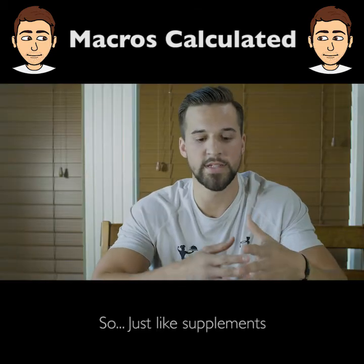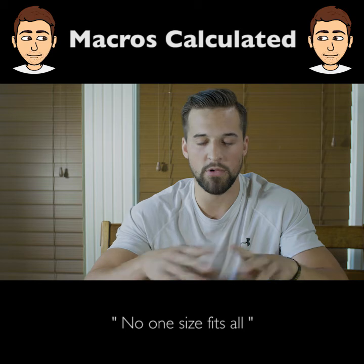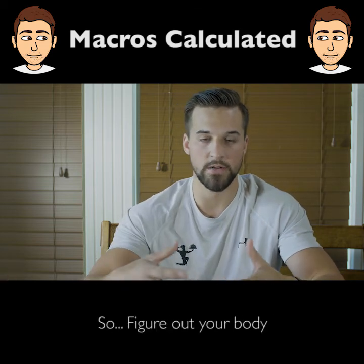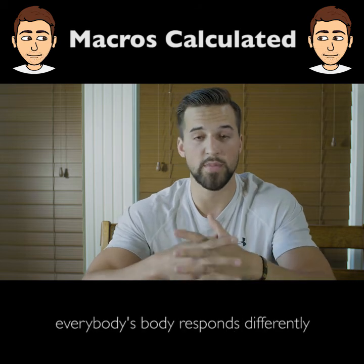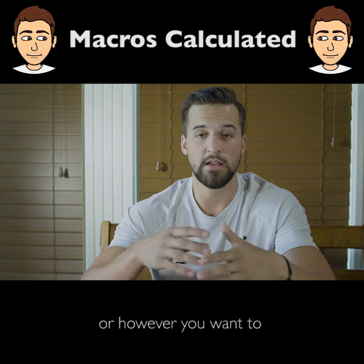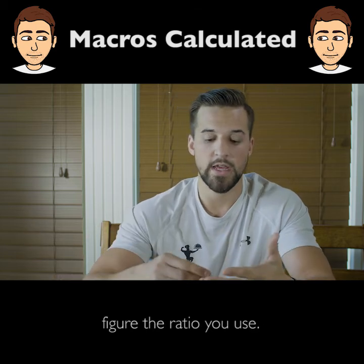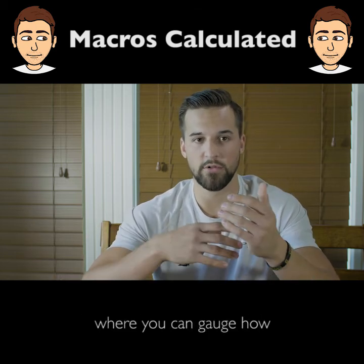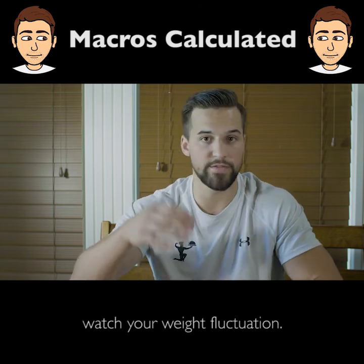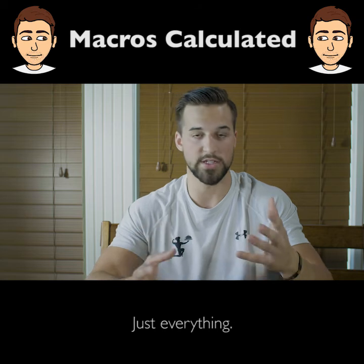So just like supplements with a diet, I'm a big believer in no one size fits all. There's just no one size fits all in anything in fitness. So figure out your body. Everybody's body responds differently. Use one of those maybe rule of thumb ratios, or however you want to figure the ratio you use, and then do that for an amount of time where you can gauge how your body's responding. Watch your energy levels, watch your weight fluctuation, the results you're getting with strength, just everything.